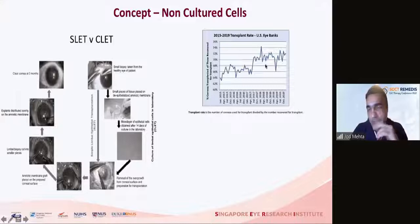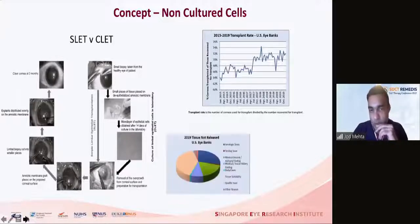and this is quite consistent amongst many eye banks, that only about 70% of all the corneas that are harvested are actually used for corneal transplantation. If you look at this in a little more detail, you will see tissue suitability and serological testing are the two highest reasons why the tissue is rejected. Of course, you can't use the tissues if they're serologically positive, but you could examine this tissue suitability in a little more detail.